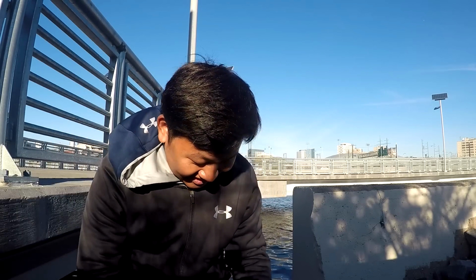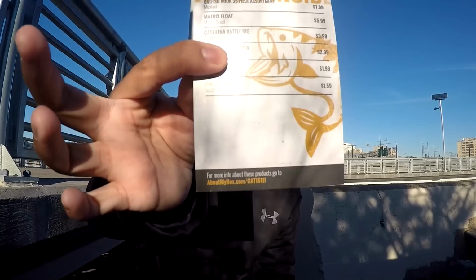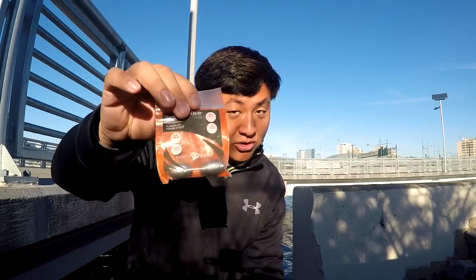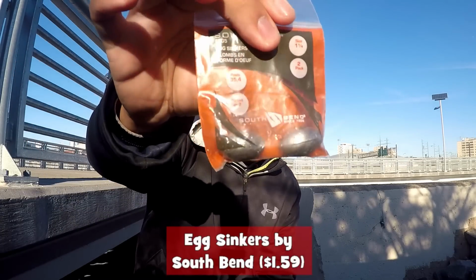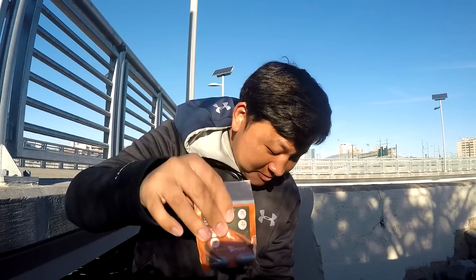All right. And the last thing that came here in the box was the South Bend egg sinkers on the value of $1.59. Oh, we gotta put these babies here to good use, all right? Even though it only came with 2 of them, but as you guys know, I use this lip sinker setup for most of my catfishing, so this is definitely gonna come in handy.